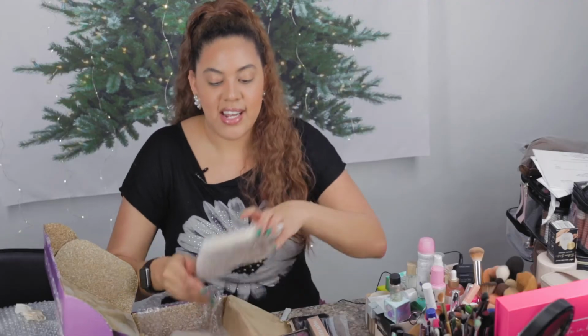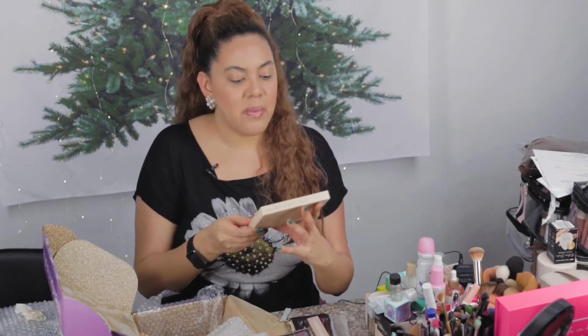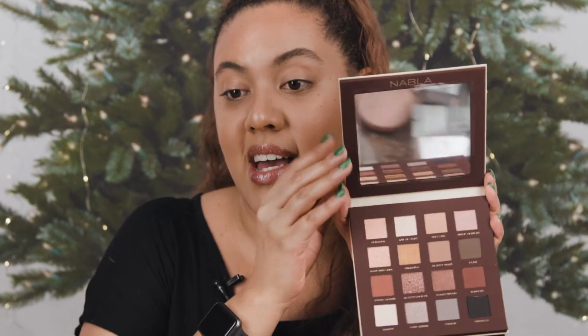The last product is the eyeshadow palette, which is the side-by-side nude palette. This is the package outside. This is the package inside. It's the same thing as the box. It feels very nice, like very luxurious. And these are all the shades. This is a pretty neutral, warm type of eyeshadow palette, which is perfect for every day, and also right now for the holidays. This is gonna be a very nice palette for you to use.